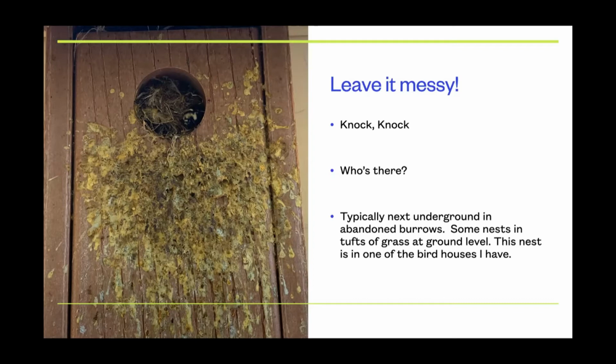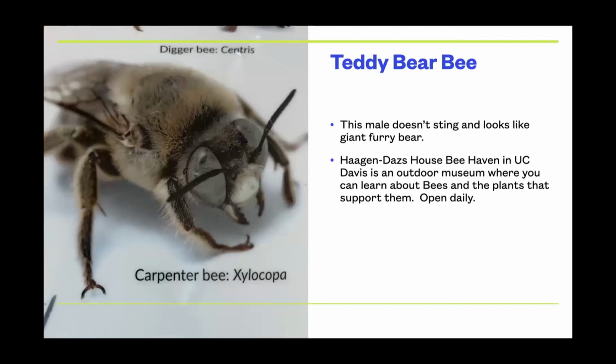Next. So this is another one of my favorite bees. This is also a native bee. It's called the teddy bear bee. And this is a male teddy bear, and they actually look way prettier than that picture. I'm sorry, that's not as handsome as they really are. They're just gorgeous, fluffy, attractive little bees. And this male doesn't sting. He's like a giant fur ball.